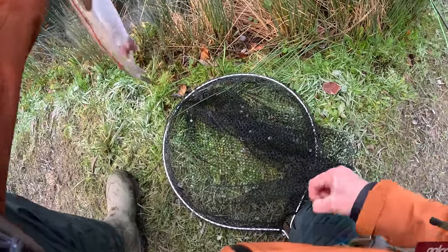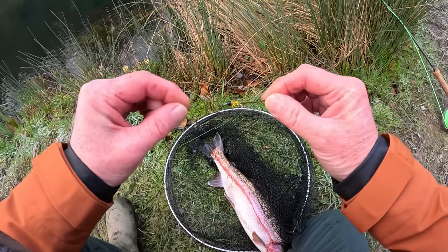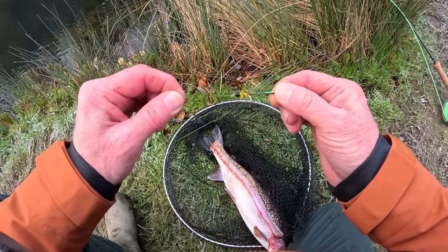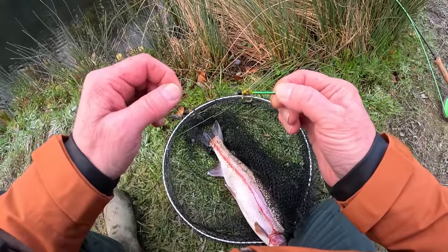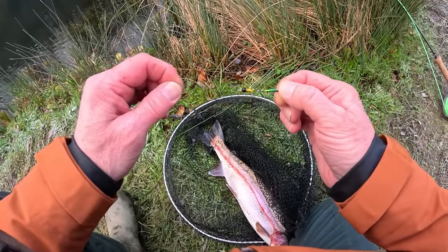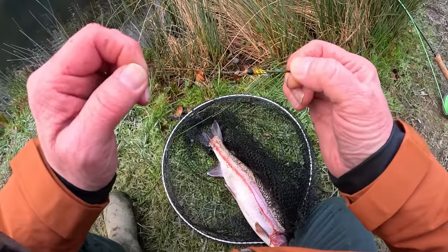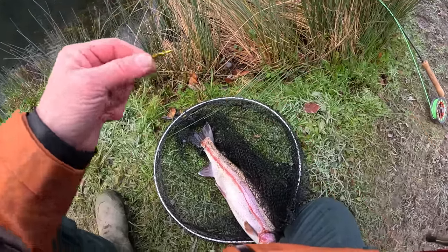There we are. That same blue flash. Well, it's blue and pearl. 4mm tungsten. And it's got that, what did I say it was called? Shimmer. Yeah, a very fine olive shimmer for its body. Excellent, excellent. Right, number three. Brilliant.